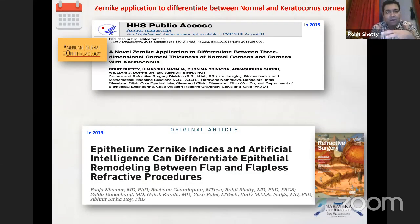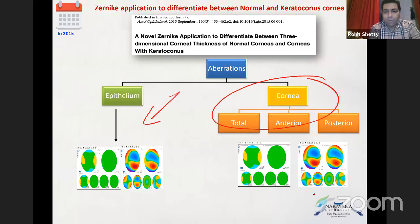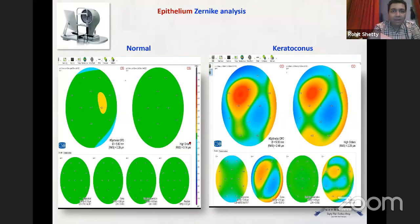We published some work on epithelial Zernike. That was a very interesting concept. What we thought was that having an epithelial Zernike helps in understanding the aberrations of your epithelial maps. So a very interesting concept here is that they have an epithelial Zernike plus your corneal Zernike, so you have both together. Most of the time we are only used to seeing this and not this, but you have both, so you can actually compare. And this is an epithelial Zernike map. That means your comas and higher order, lower order aberrations can all be derived from the epithelium. You can see that in keratoconus it's quite noisy compared to the normal here.